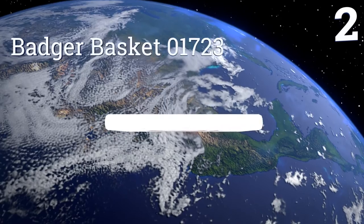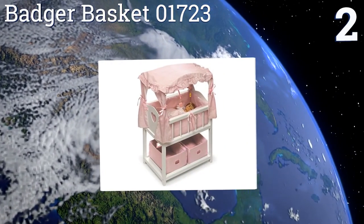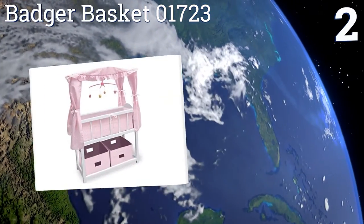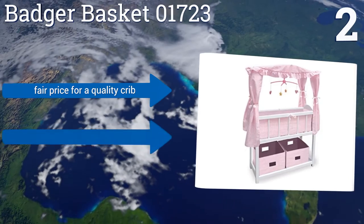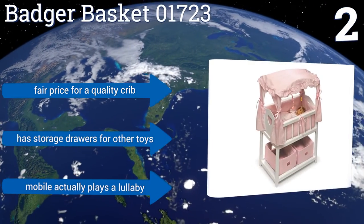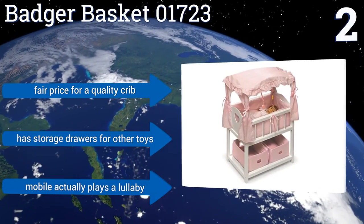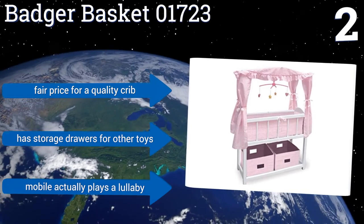At number 2, you'll receive plenty of accessories to keep your child entertained with the Badger Basket 01723. The darling canopy has curtains that close for those times your little one wants to put her doll down for a nap, perhaps when she goes down for one too. It's a fair price for a quality crib, with storage drawers for other toys and a mobile that actually plays a lullaby.